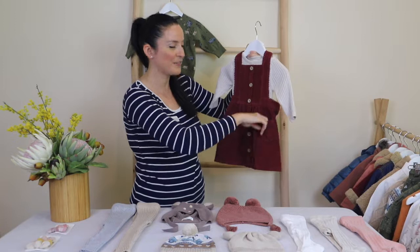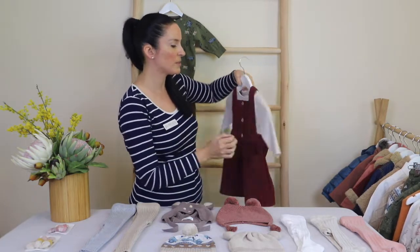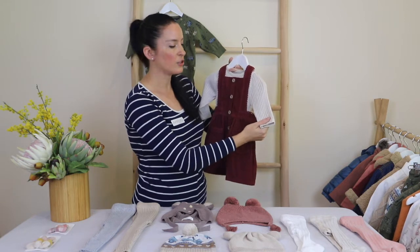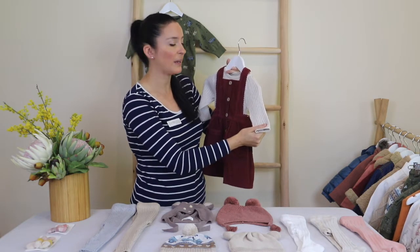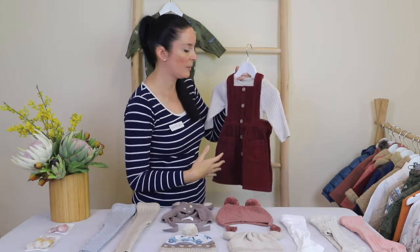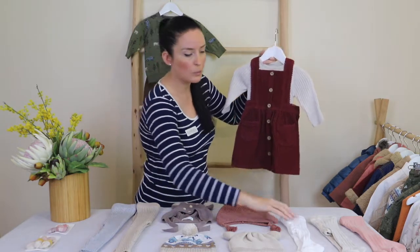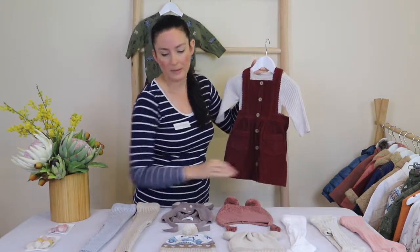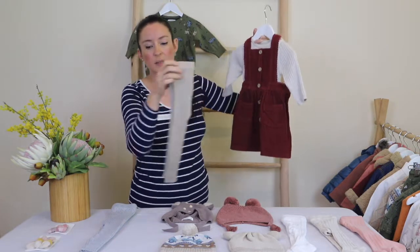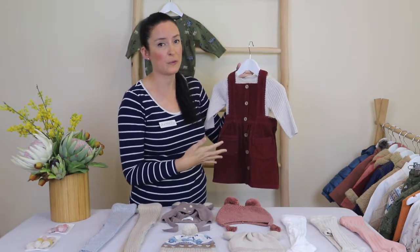It's got little pockets at the front to keep treasures in. Has a great crossback to prevent falling off the shoulders, and I've layered it with this gorgeous little jumper underneath, which is perfect for laying it underneath, but you can wear it with other items just as a jumper, say with leggings or something. And again, we'd be putting other pieces to keep legs nice and warm, like some tights or some knitted leggings of some sort. If we just have leggings that don't have feet, making sure we're adding socks and appropriate footwear too.